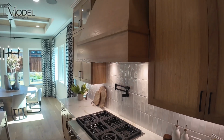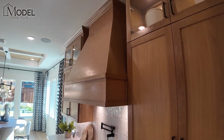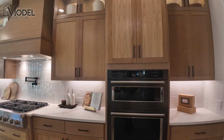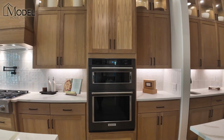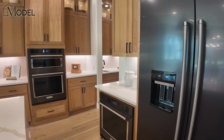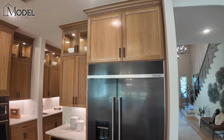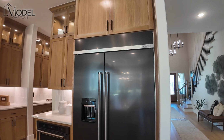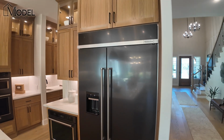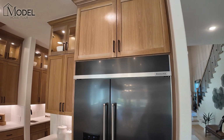And then one of my favorites is when they make the hood vent more of that furniture style piece versus a cabinet. We've got our oven, microwave combo, but take a look at this as well. We've got a secondary oven down here, and then what you guys ask for is, man, you show these $1 million homes, where's the custom built-in, you know, those Sub-Zero type flush mount refrigerators? Well, here we go. We've got the super high-end KitchenAid, all flush mount, all built in around.